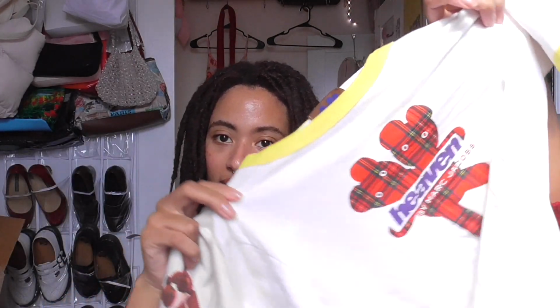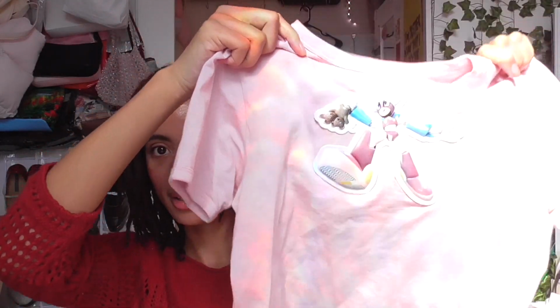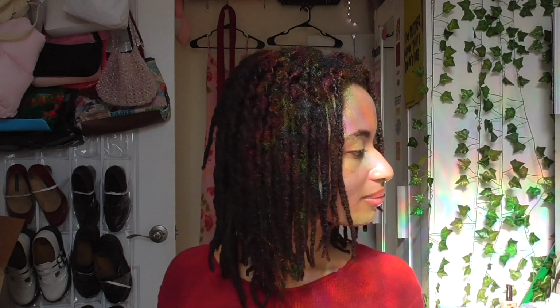Pretty basic to me. It's all about the brand name at this point. Notice how these two both say Heaven Marc Jacobs on them, and this one doesn't. It just has the illustration to speak for itself, and the only time it says Heaven is on the tag, and I like that a lot more. I don't know, could be me, but I would say the other two are not worth it, but this one is definitely worth it.